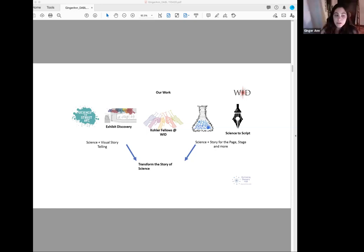So we're going to be talking about science to street art and science to script, which are at the two ends of this slide. So I'll just briefly go over all of them, but I'll briefly touch on these since we'll go in more detail later.